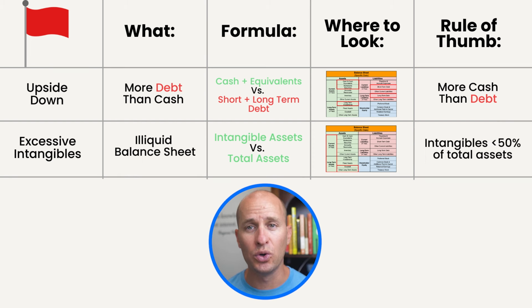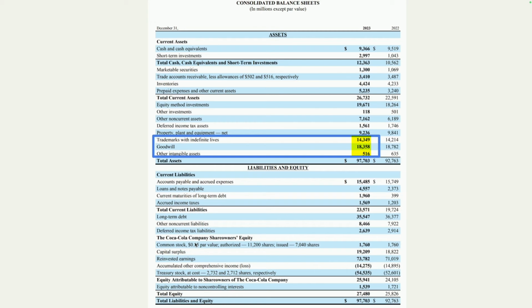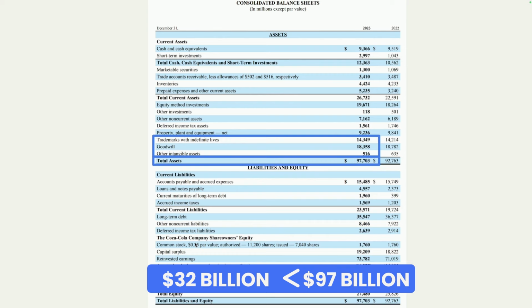As a general rule, you want to see that a company's intangible assets make up less than 50% of the company's total assets. So in this company's balance sheet, we would take a look at the company's intangible assets, which are trademarks, goodwill, and other intangible assets. We would put that number at about $32 billion, and we would compare that to the company's total assets of $97 billion. In this case, the company's intangible assets are only about 30% or so of total assets, which is an acceptable number.